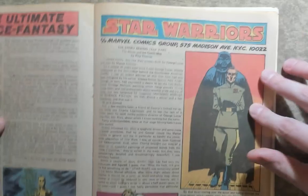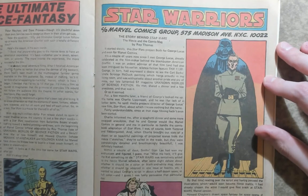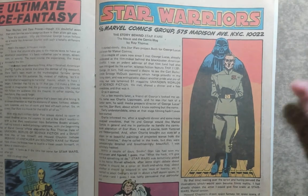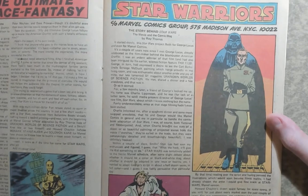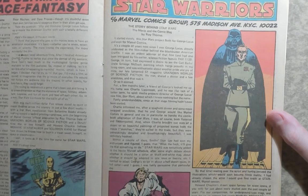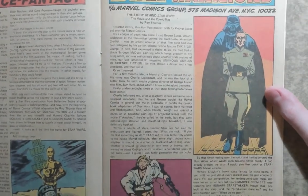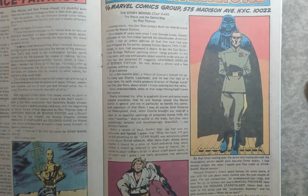Star Warriors. Let's see, Marvel Comics Group, 575 Madison Avenue, New York City, 10022. The story behind Star Wars, the movie, and the comic mag by Roy Thomas. So this little section was written by Roy Thomas. So got his words. Star Wars is back.